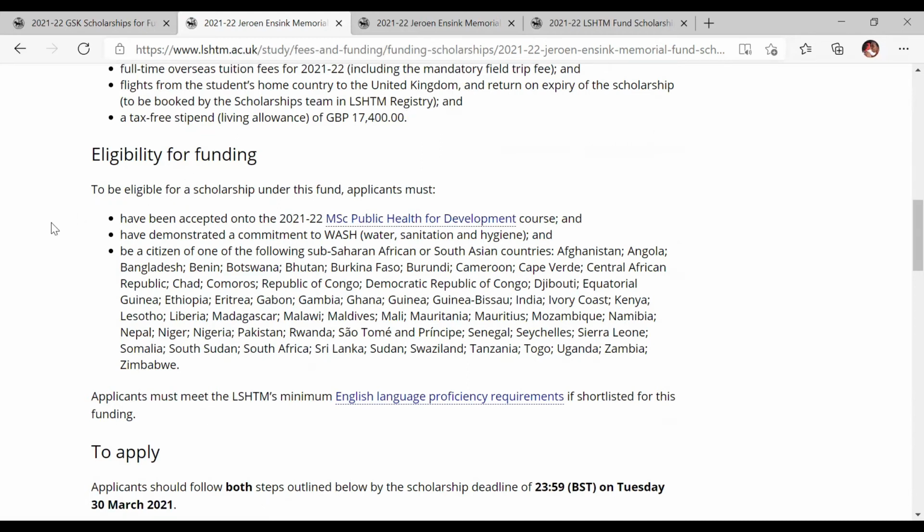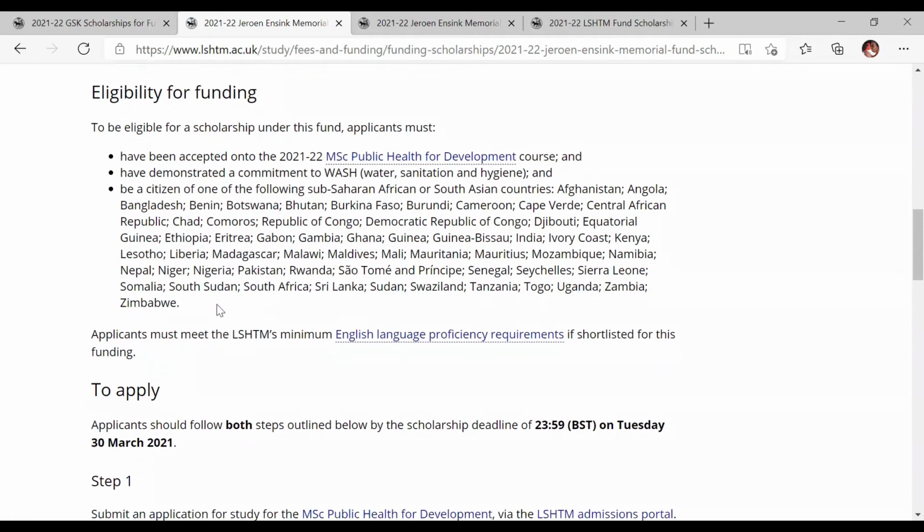And then in terms of eligibility, you should have been accepted into the MSc Public Health for Development, and you should have demonstrated your commitment to water, sanitation and hygiene, that is, WASH. So you should be able to show such a commitment in terms of what you are currently doing in your country. If you are working, you'll be able to demonstrate that. If you are volunteering, you should also be able to demonstrate that.